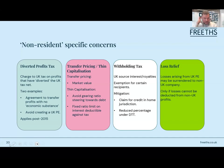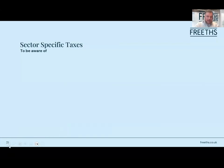And then finally, Tom, if we can just move on to the last slide. There are some sector-specific taxes to be aware of.